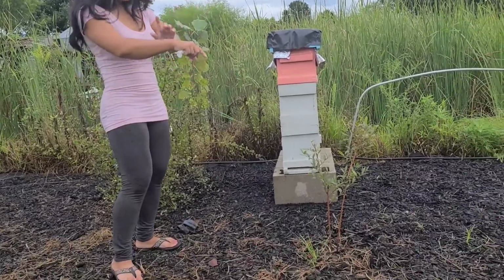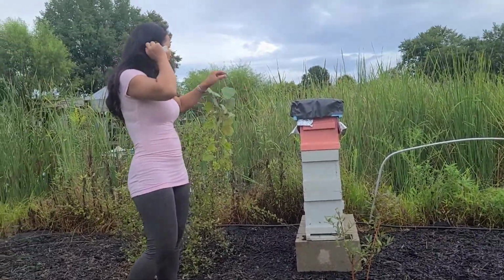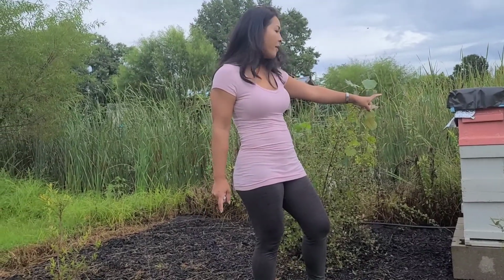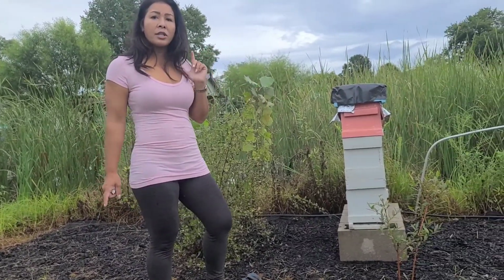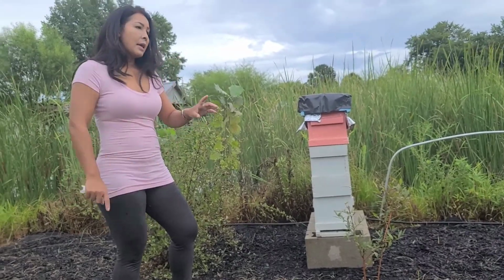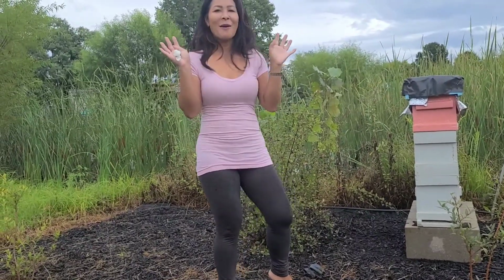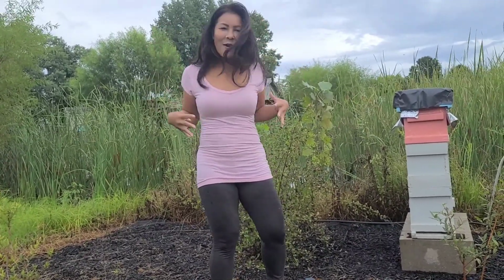I think this is a 15 panel hive, but the one that I purchased, which we're gonna put up today, is only 8 panel. There's only 8 panel. I'm so scared, the bees are all around me.